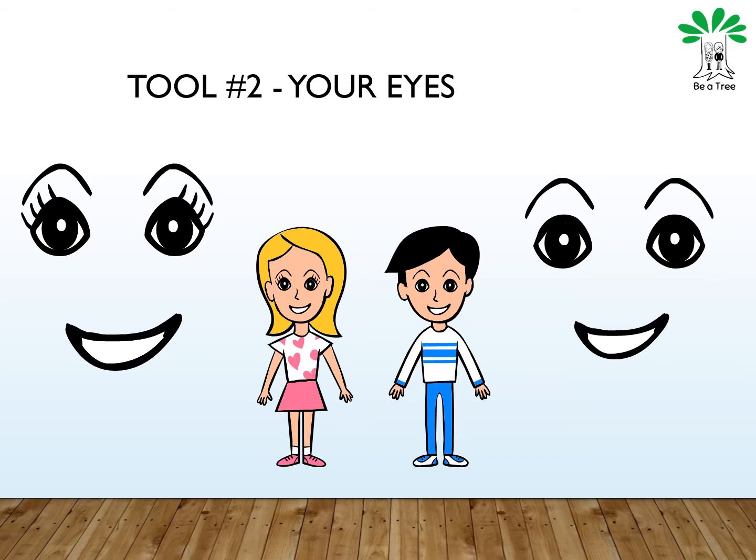But we never stare into a dog's eyes because dogs don't like that. And some dogs might growl or even bite if you stare at them. So when you use your eyes, just look them over really quickly. So tool number two is your eyes.